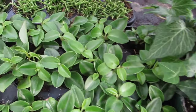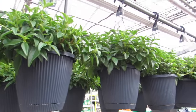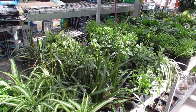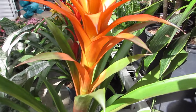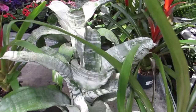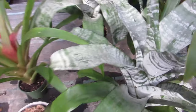$2.48 for him. Oops. I just hit my head on. Some peperomias. And some ferns. Cute. They're cute. Okay. What else do we got going on? Just come around the corner and get slapped. Film me. $21.98 for these big guys. Has he got a bloom in there? I don't think so. Not yet.